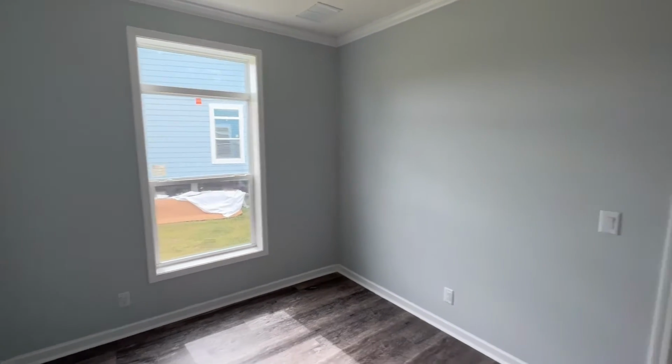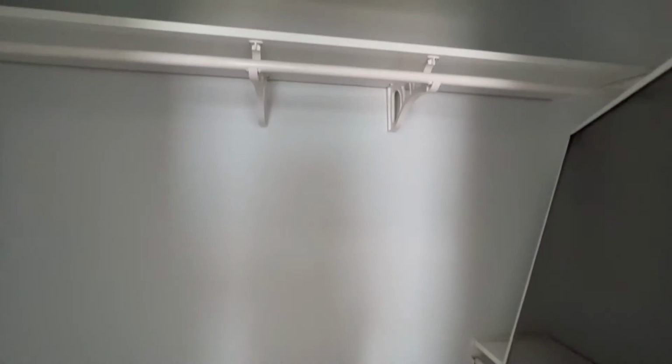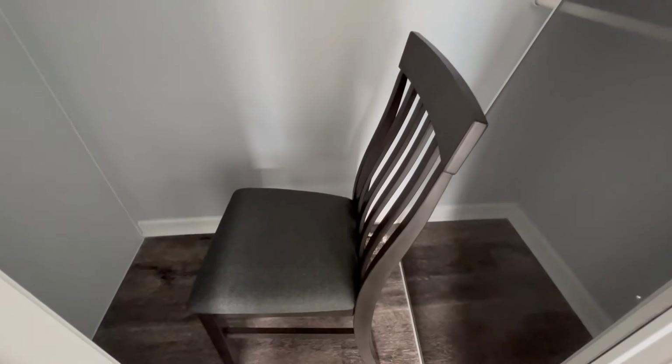All right, let's check out the closet. So this is your closet, you guys, for this bedroom. Very decent size. It's actually a very nice size. And then you have a shelf right there too.